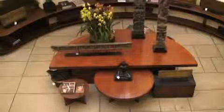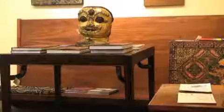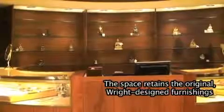The furniture is another important element. The black walnut also gives a level of finish and joy and beautiful quality to that space that makes it feel very handcrafted and very intimate. And you can feel the architect's hand in that.